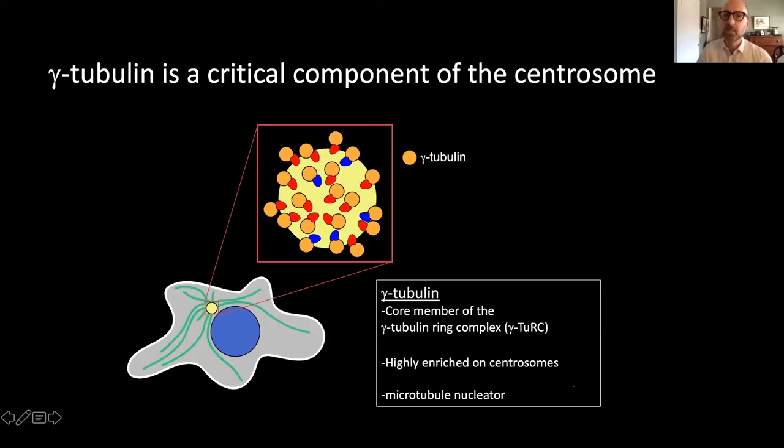Okay, but most important, or one of the most important of these, is a protein called gamma-tubulin, which is a component of the gamma-tubulin ring complex, which is both highly enriched on centrosomes and the best characterized microtubule nucleator in cells. And the other thing that you're going to need to know for this talk is that there are a couple of proteins that are thought to directly bind to gamma-tubulin and to tether it to the centrosome. And these are proteins called NED1 and CDK5-RAP2.